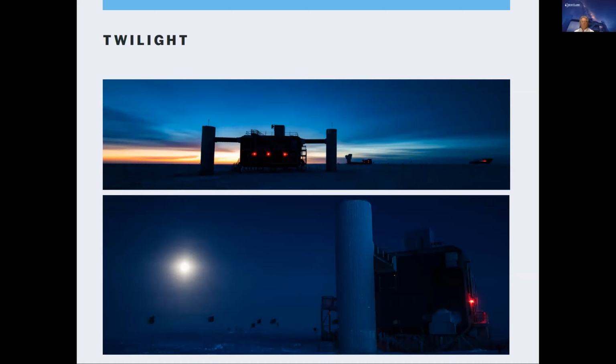Yeah, twilight, I mentioned it. The way the sun works down here is it does a slow spiral up and a slow spiral down, such that it only rises and sets once per year. The twilight lasts an incredibly long time, like 2 weeks at a time, and you can get some great pictures while it's happening. This lower picture, that's actually the moon, it's not the sun, behind the ICL.